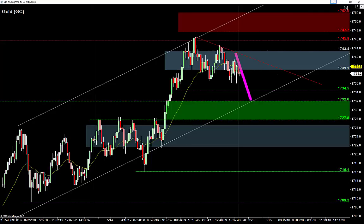If I get a shallow pullback here, we're bullish, right? If I want to be a buyer, how do I buy without buying directly into that level of resistance? I need a trap pattern. Remember that trap pattern from the oil chart? One try for the bears, two tries for the bears, trap low, and go.